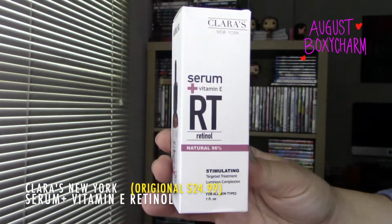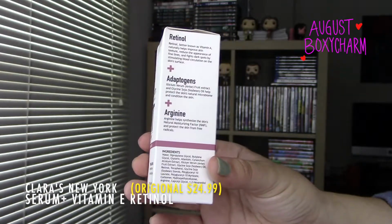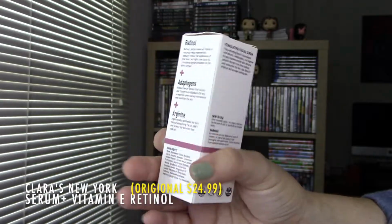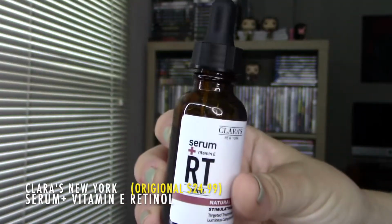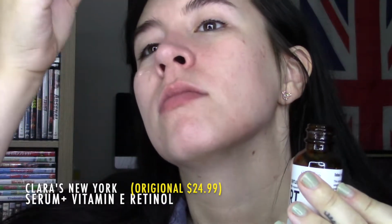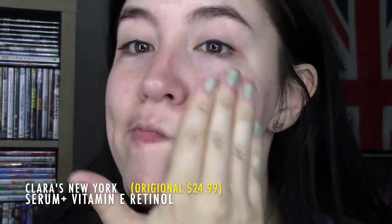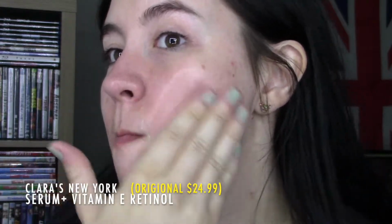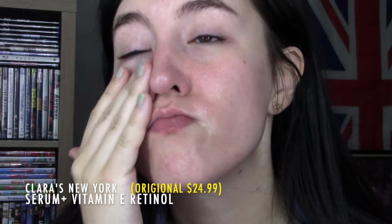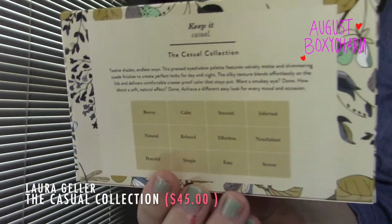Next up we got Clarastyle New York Stimulating Retinol Facial Serum. You're technically not supposed to wear retinol during the day, but I guess as long as you put SPF on it, it would be fine. I already have a lot of retinol stuff, but it's always good to get a new one. This one is originally $24.99. So with both of these, the box has already paid for itself. I have the base box, which is $25 a month.